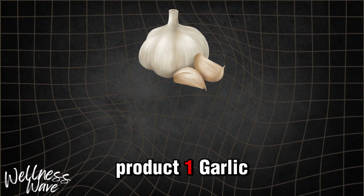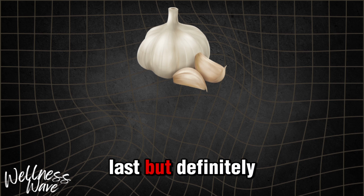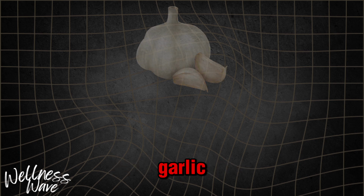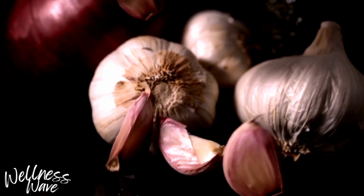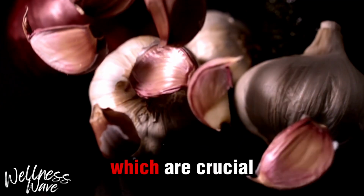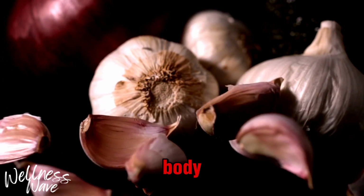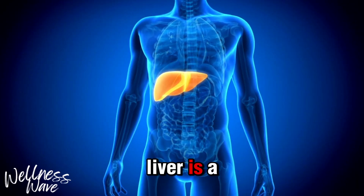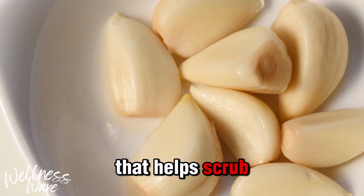Product 1, garlic, the ultimate liver detoxifier. Last but definitely not least, let's talk about garlic, one of the most powerful natural detoxifiers for your liver. Garlic contains sulfur compounds, which are crucial for activating liver enzymes that flush toxins out of your body. Think of it like this.